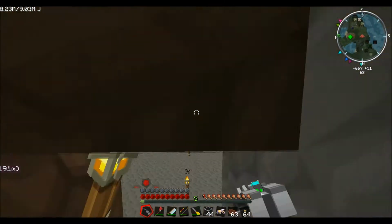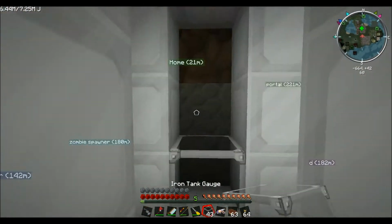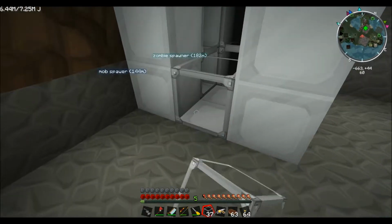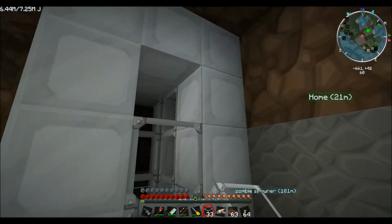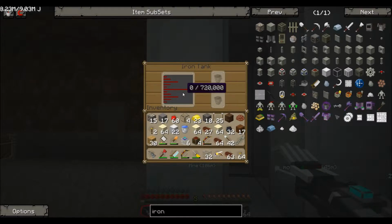Let's get down here. Get rid of that dirt. Okay, so we just need to put glass here, here, and here. We actually forgot to make our valve. That's gonna be a bummer. So actually that makes a tank. As you saw, the textures came together.